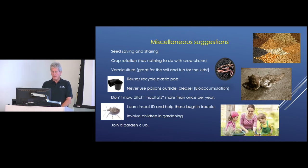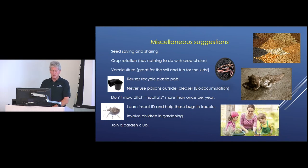So here are a few miscellaneous suggestions before I wrap this up. I had not rehearsed this, so I did not know how long it would last. But seed saving is fun, and sometimes, depending on where you live, there may even be a seed saving group where you may be able to get with some neighbors, fellow gardeners, and exchange seeds. You can collect seeds from nature too, as long as you don't take too many. You don't want to find a patch of some plant and strip all the seeds. I think 10% might be the most you should ever take.